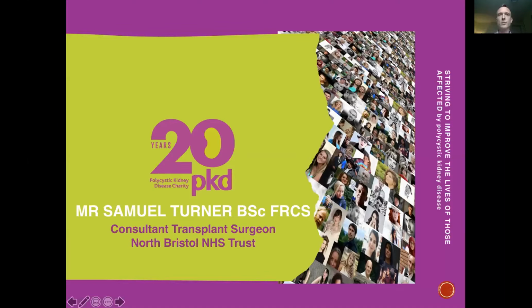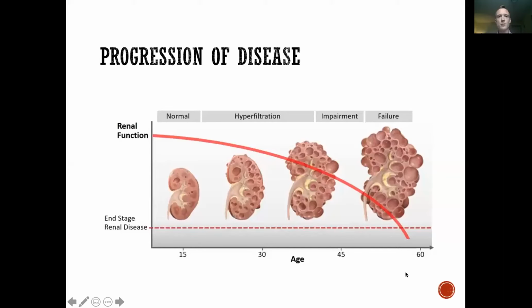So my job as a surgeon in Bristol is partly to provide transplants, but also to provide other surgical treatments that might become necessary for people with polycystic kidney disease. So I'll start just with this slide. This one takes you right from having a normal and healthy kidney all the way through to having a very badly diseased polycystic kidney and kidney failure to go with it.